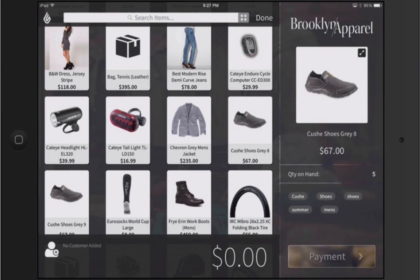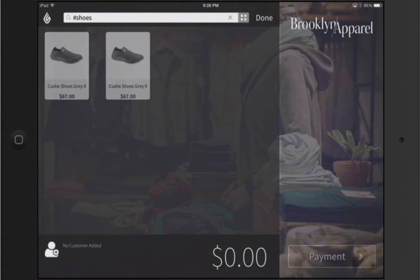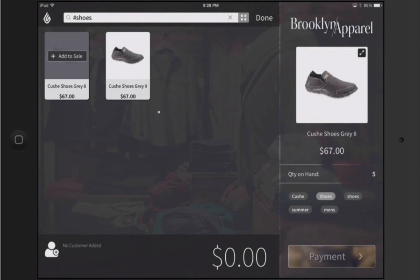In addition, I see the title of the item, along with the price, $67, the quantity on hand, 5, and a tag area, which will show me any tags associated with this item. This is an extremely useful feature. For example, if the customer came in and wanted to see what other shoes are available, I could simply tap on the tag, shoes for example, and it will show me all other pairs of shoes that I have tagged with that word. We're still happy with the size 8, so let's go ahead and add that to our sale by simply tapping on the Add to Sale icon.